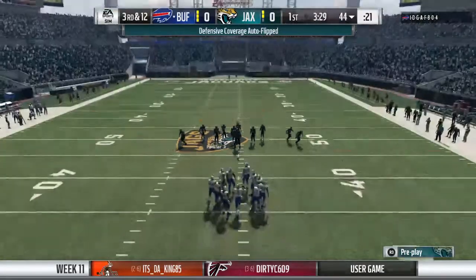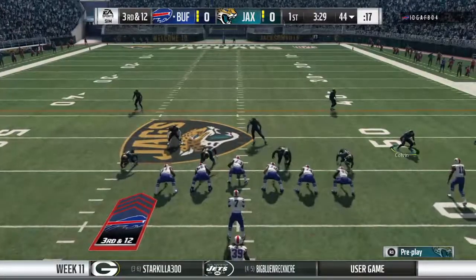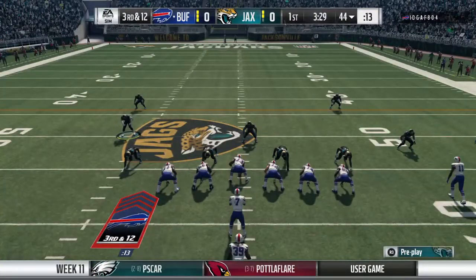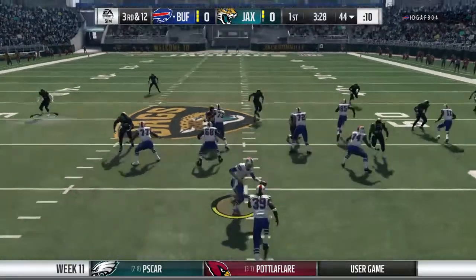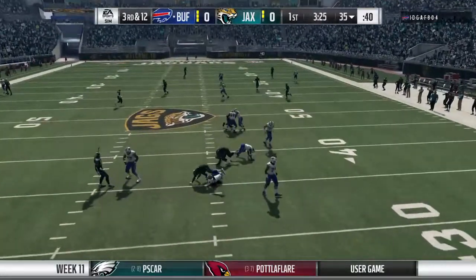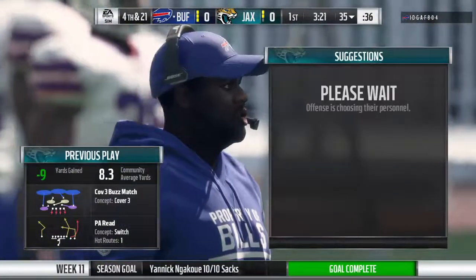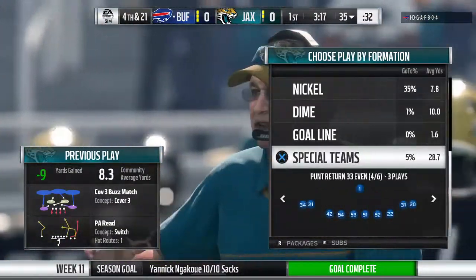And on third down, a nickel formation here defensively. They'll fake the give. Now Keenum. Jaguar pressure and a Jaguar sack. Yannick Ngakoue in there to sack him, and that is 10 for him now on the year.